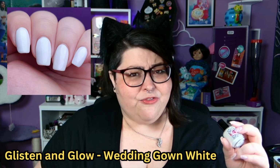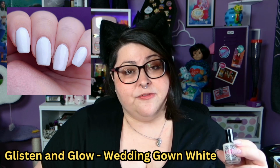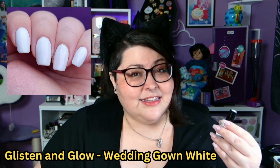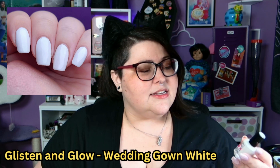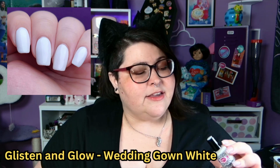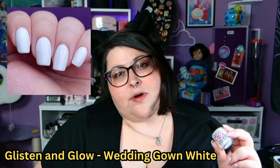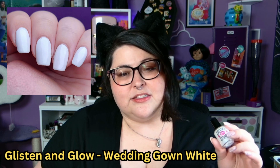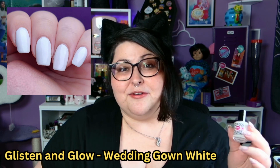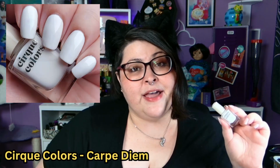I did 3 or 4 coats on the mani that I'm sharing right now, and I did 1 extra coat on my middle finger. And to my naked eye, at least, that middle finger never completely got rid of its nail line. This is a nice loose white formula, so I think it'd be really good for water marbling, which absolutely not all whites are good at. But overall, if you're looking for something that is going to be opaque, this one just really isn't it. So I would go with Glisten and Glow's many other amazing nail polish options and maybe skip this one.